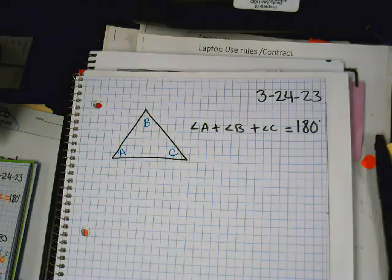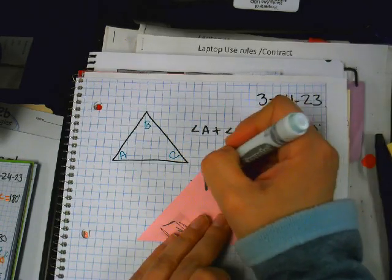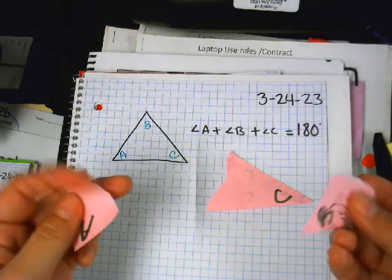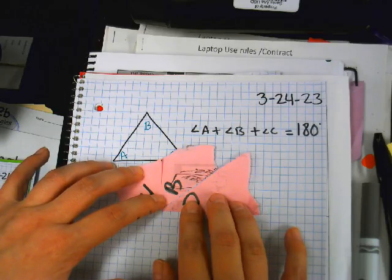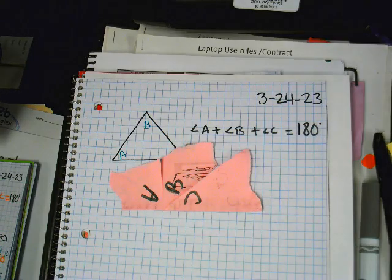If I open up a triangle, it will create a straight line. Let me show you. I'm going to create a triangle right now. Here's my triangle. I'm going to say this is angle A, B, C, are we okay with that? And I'm going to tear it up and line them up. Angle A plus angle B plus angle C. Whoa. What does it create? A straight line, which is equal to 180.